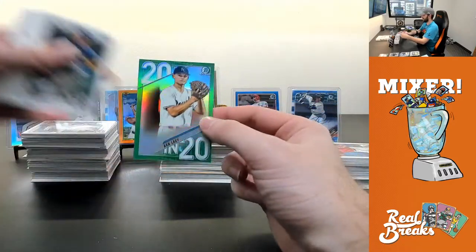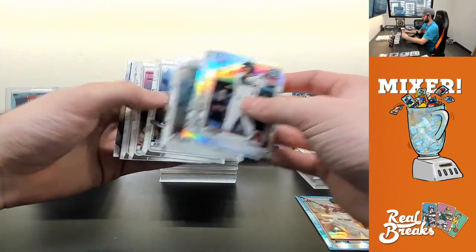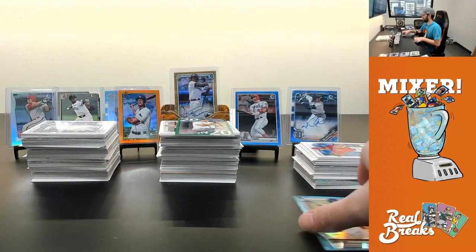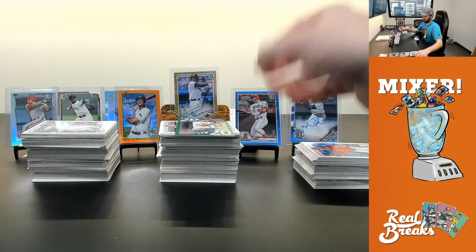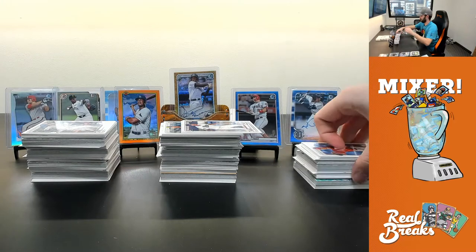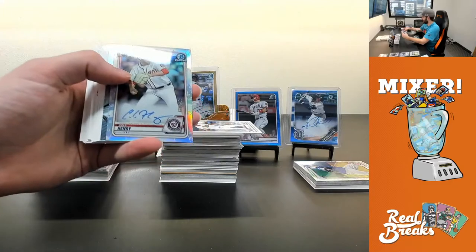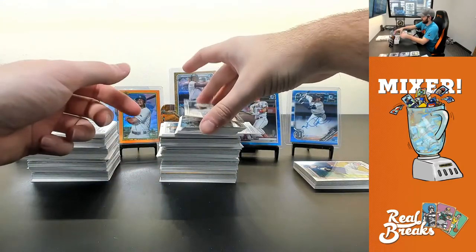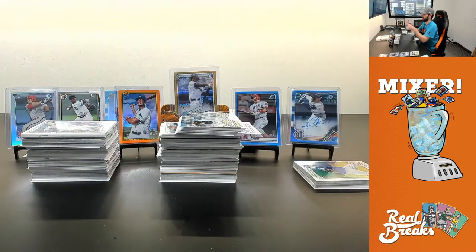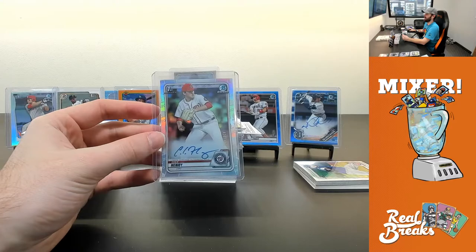Helping Sky Blue, Asa Lacy Green, 20/20. Going to the Royals and Mike Tanzillo. Austin Hendrick base. Lofton refractor. I'm gonna grab that one. Cole Henry is our first auto of the box. Cole Henry refractor to the Nationals and Drew Lloyd. Numbered out of 499. Alright, so Nats are on the board.